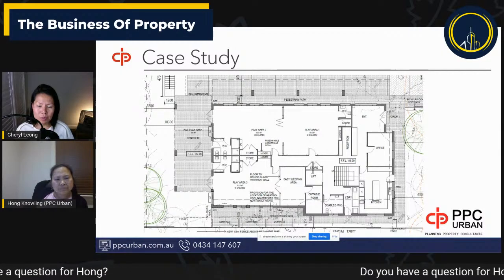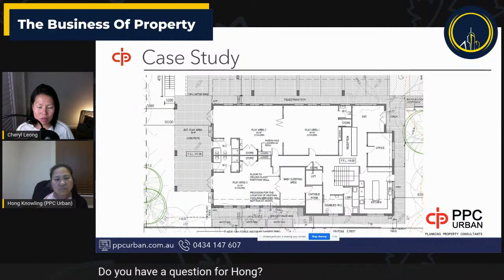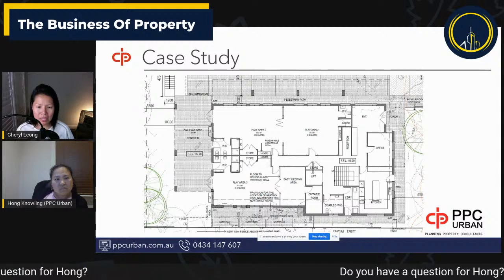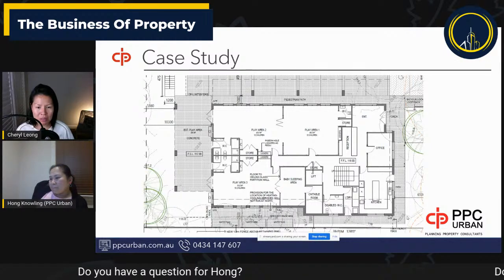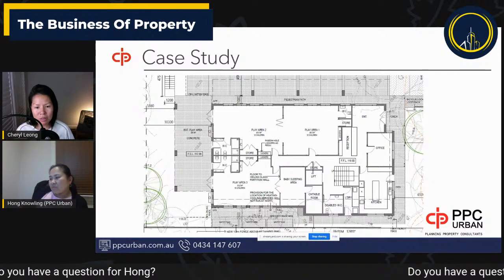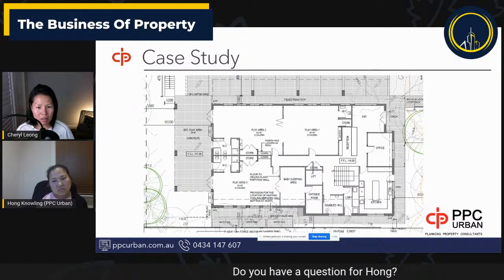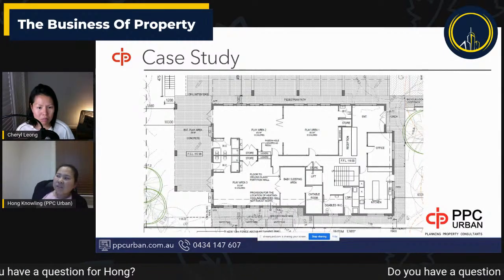So from a planning perspective, I'm sure there are design guidelines to ensure there's more space between the kitchen and the thoroughfare, obviously from a health and safety perspective. Aren't those guidelines in place, Hong, or does it really just depend on council looking at it and ticking the number of boxes?